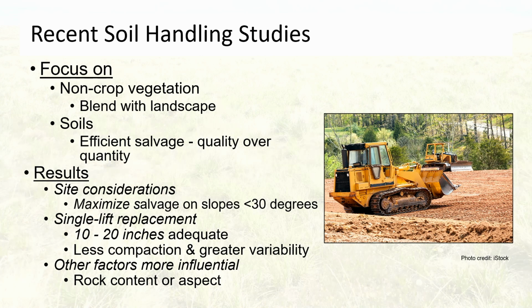And the results were, again, trying to maximize your salvage. So they were looking at slopes and trying to find gentler slopes, where you were able to get more efficient soil salvage. And some of them say, the deeper you go, the more rocks you hit. And as you guys know, if you hit rocks, you really lose efficiency on your soil salvage. So there were some arguments there. Of course, that would be site specific.